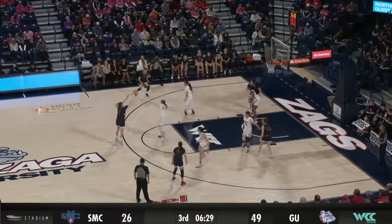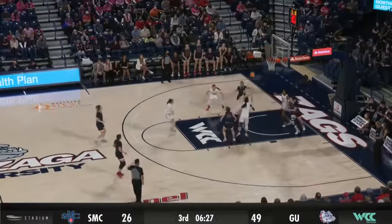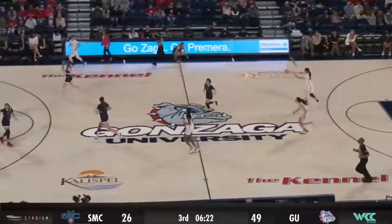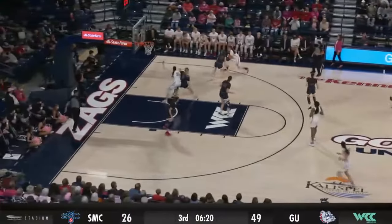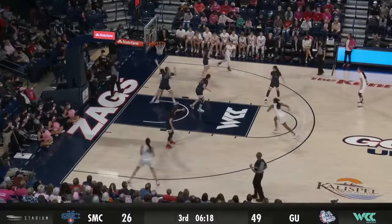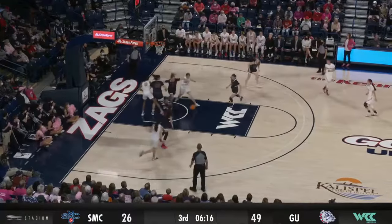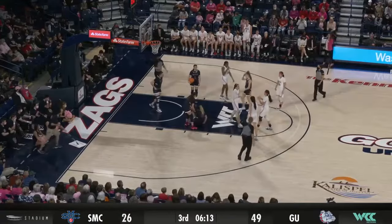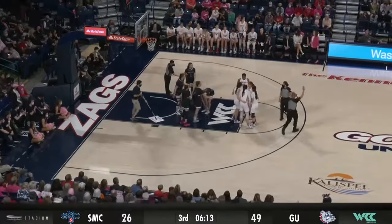And the defense is humming too, making it tough for the Gaels to get anything in the paint. Had to settle there for a three attempt. Kaylynne looking for Kempton down low, finds her, and she just right away goes up. Still aggressive for the second chance. Rebound and foul on the ground there from the Gaels.